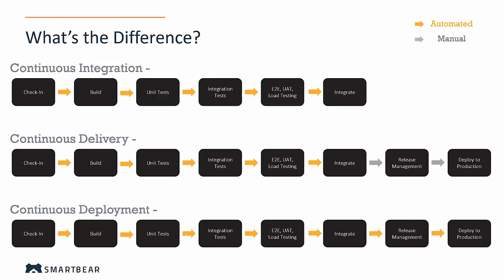When those bite-sized pieces of code are pushed, the application or service is then packaged up, built, tested, and then deployed on a test server. When this is in place, your entire testing suite should run when code is integrated, from unit tests to API tests to UI tests.